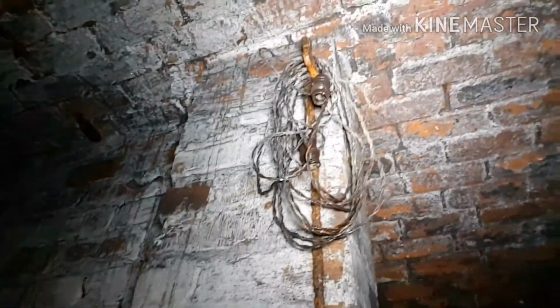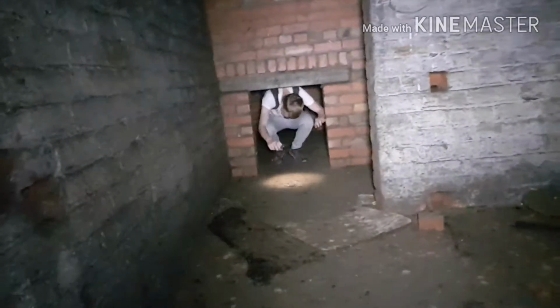The old street lights, what was the thing there? It's very cold. There's another one at the end here. It's not as big. It's quite small. That's reasonable. This one gets smaller, doesn't it? Wow.